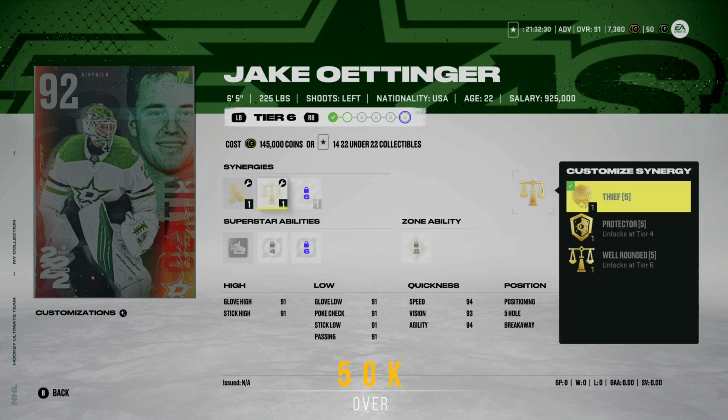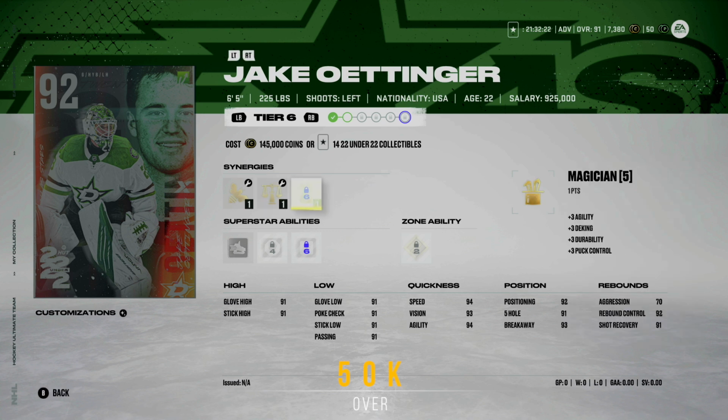as well as well-rounded, Thief, and Protector. I have both Thief and Protector activated and actually well-rounded currently for my team, so all of these are pretty good for me, as well as Magician. When it comes to the stats, 91 glove high, 94 speed, 92 positioning, and 70 aggression, which is extremely low for such a high ranked card like this. So I do like this one.